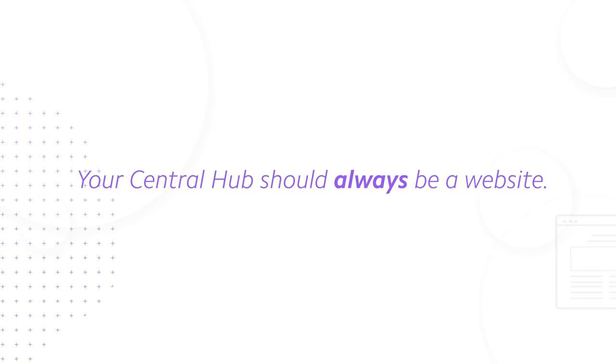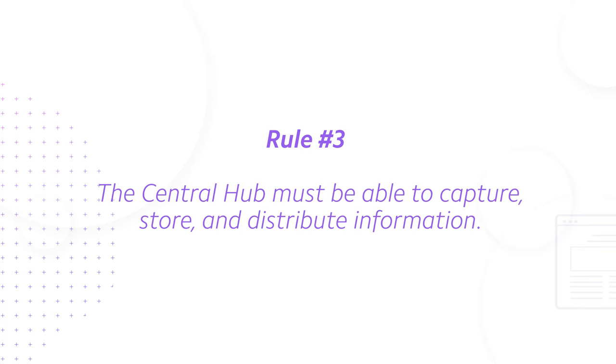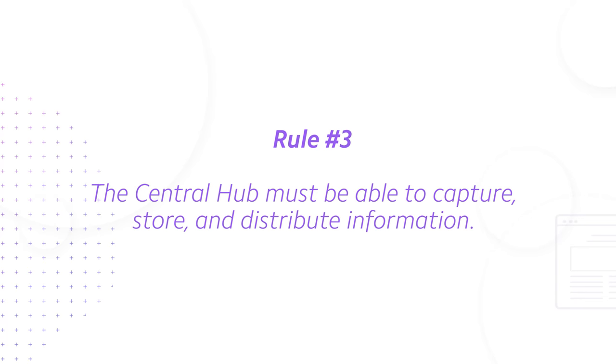Here's the bottom line. Your Central Hub should always be a website. A website is accessible 24/7 and also reachable from every device. Finally, rule number three, the Central Hub must be able to capture, store, and distribute information.